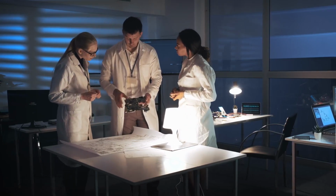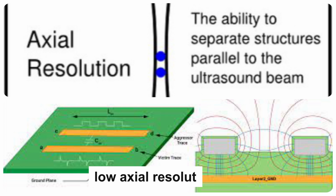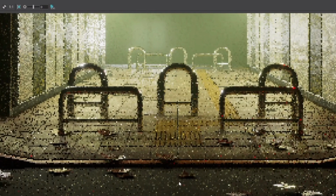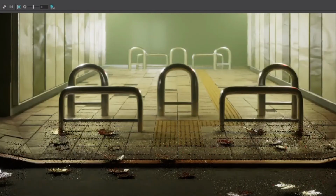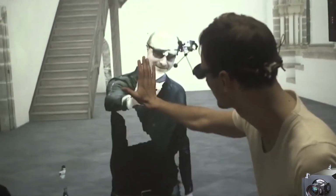overcome two significant limitations of conventional digital holographic techniques. These issues were low axial resolution and high interplane crosstalk, which previously prevented precise depth control of the hologram, limiting the quality of the 3D display. With the new technology, fine depth control is now possible, and the quality of the 3D display is substantially improved.